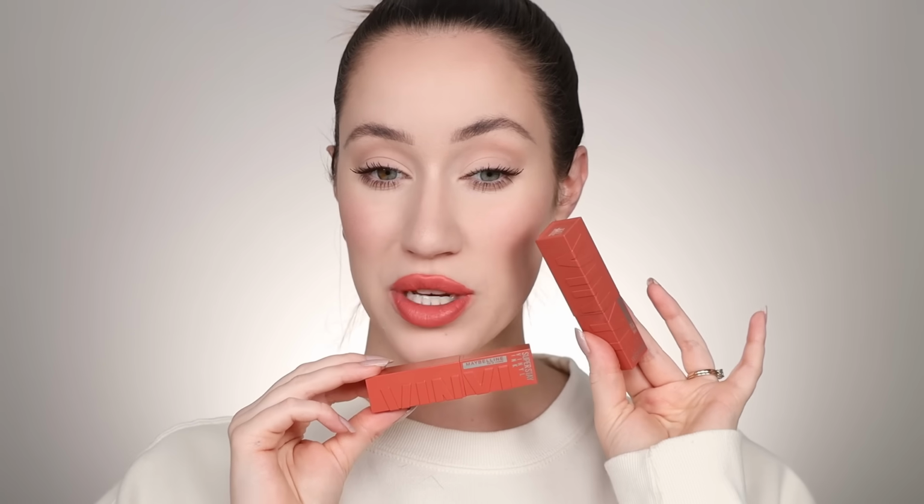This one I think would be the perfect everyday spring shade. Oh, this is stunning as well, wow. This one was a little bit more of a muted pinky peach. This one is a little bit more zesty, so I'm really loving both of those shades.